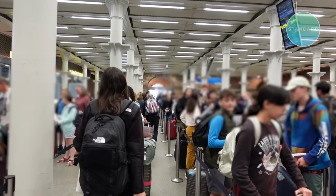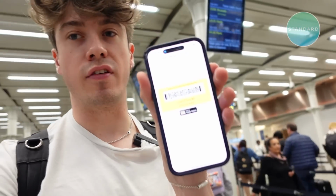This line's actually moving very quickly, and it's taken me no time at all to get from the back to the front. The process for getting your ticket is nice and simple as well. Once you've bought it online, you can download it straight to your phone, add it to your Apple Wallet if you want to, and then simply scan it, show your passport, and it's just as simple, if not even more simple, than checking in at an airport.